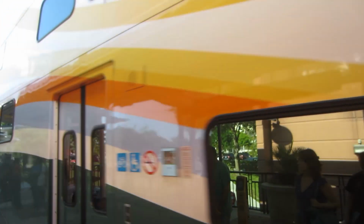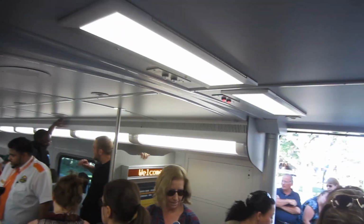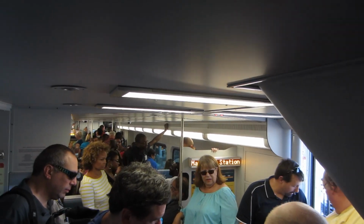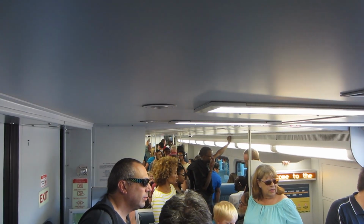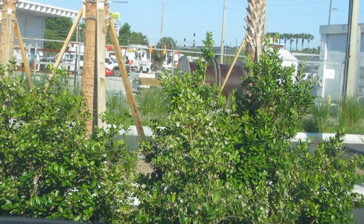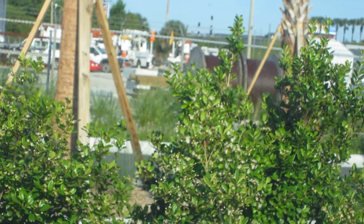Oh, this one looks packed full too. I already missed the first one because it was too full. Keep rearranging bikes. Can you guys see all of the love bugs out and about right there? That is ridiculous. There's so many of them.